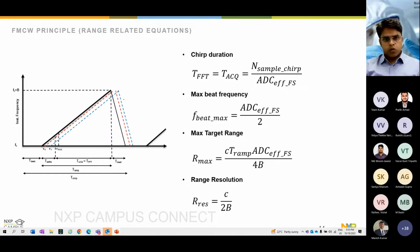Nominally, in automotive, I'm talking about the maximum range they want to detect. We call it SRR, short range radar. Short range radars normally aim for 75-meter detection, and long range radars you want to detect almost 300 meters further down the road. Depending upon those applications, you modulate your power. So that's called the range.